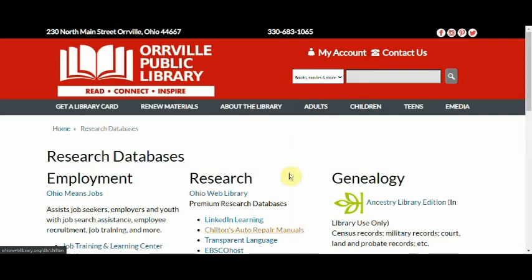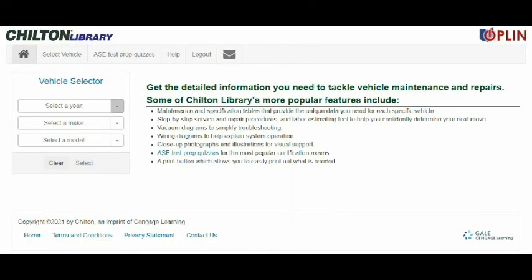The Chilton Library is an extensive database of auto repair manuals and maintenance information for both professional automotive technicians and at-home mechanics. The quickest way to get started using the Chilton Library is to search your vehicle of choice using the Vehicle Selector. Choose the year from 1901 to present, as well as the make and model from the drop-down menus.